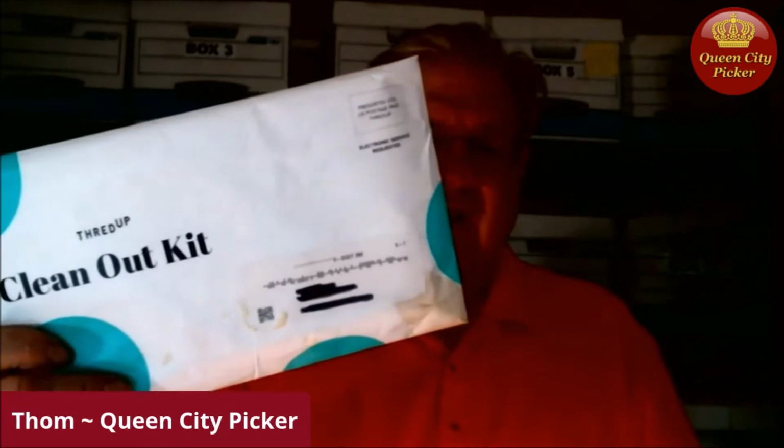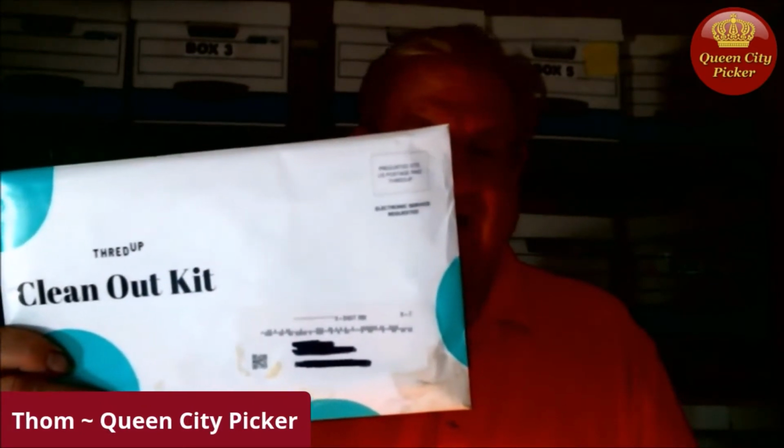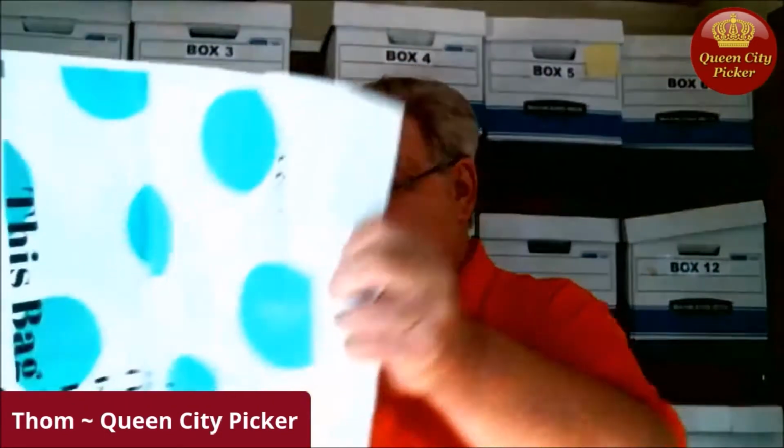So, this is the Thredup clean-out kit. I'm not sure what I was expecting, but I didn't expect that it'd be a little bit more than an envelope. So let's see what's inside of it. One bag. One big bag.